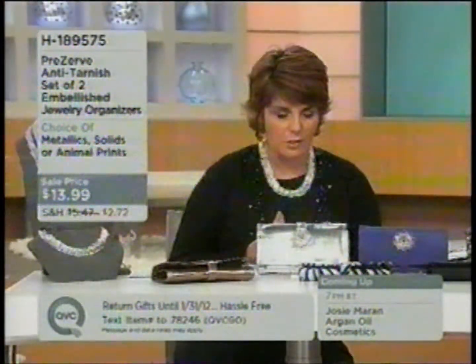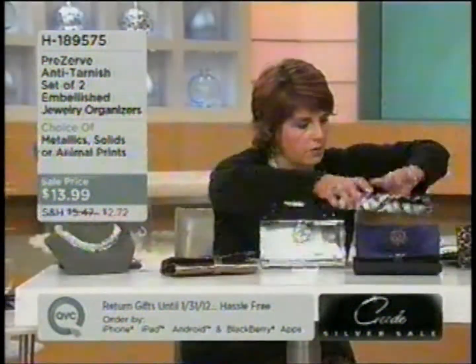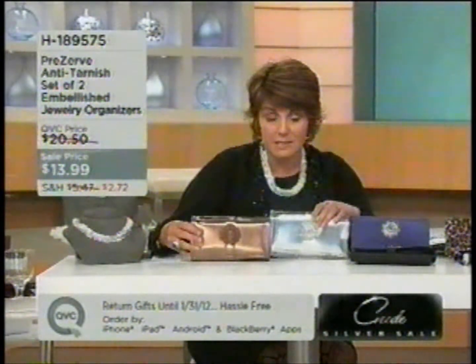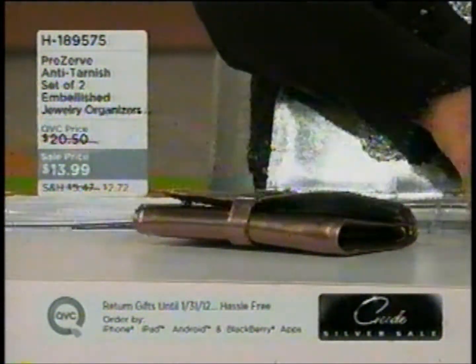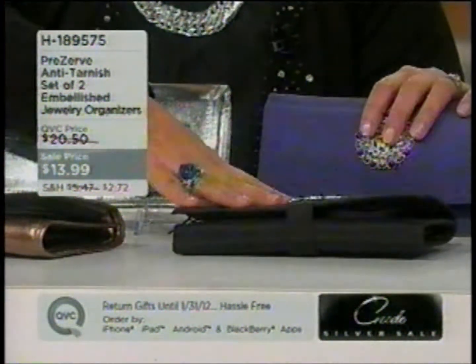They're great if you like to divide your jewelry into collections, maybe all your diamond jewelry in one, your designer pieces in another, whatever. Here are your choices. So let me put these together in the right order. You have the choice of the metallics, so you'll get one that's bronze and one that's silver. We have our solids. You get one in black and one in purple. There's only 5 dozen of those.